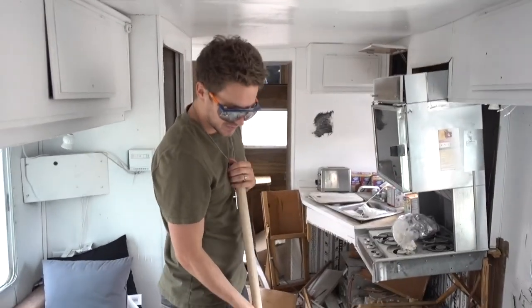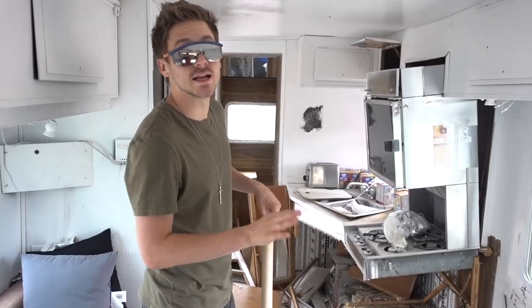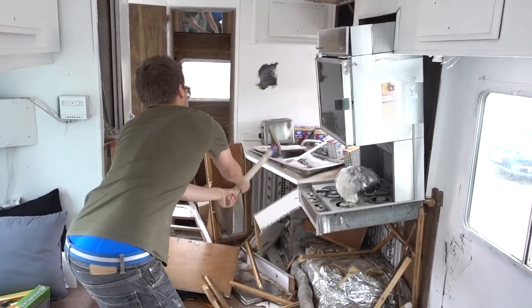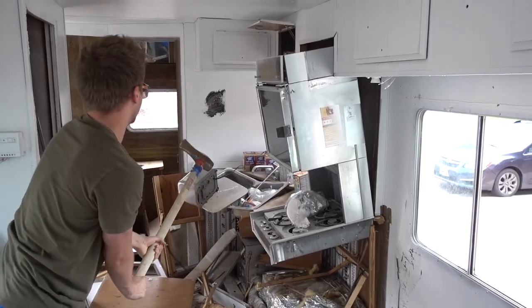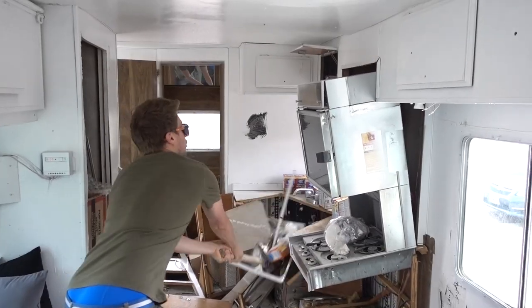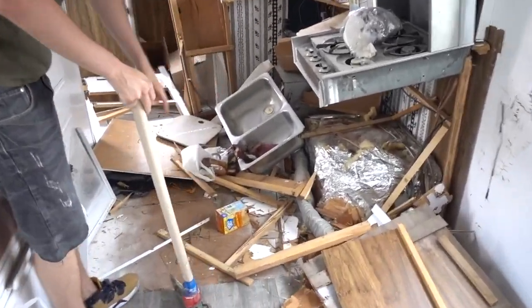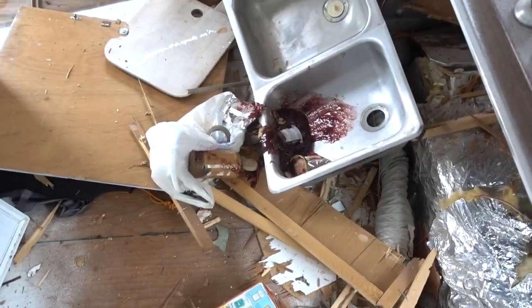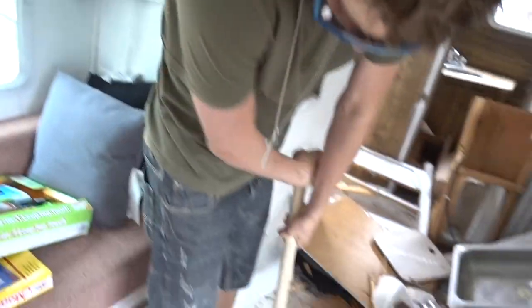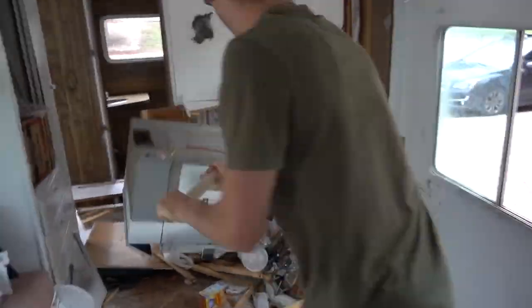Guys, you notice something? Yeah. The stove is about to fall off. Better stand clear, boys. What? Oh, whoa! Dude, I thought that was blood. That looks like blood. You know, it was jam. I didn't know. No, it was in there. Sorry, jam.